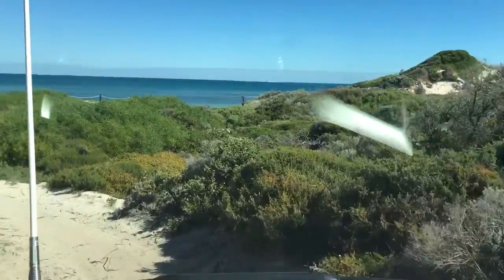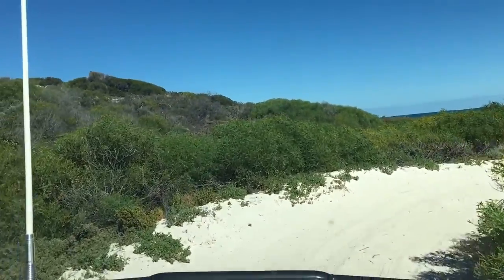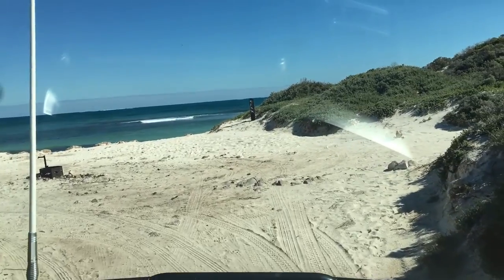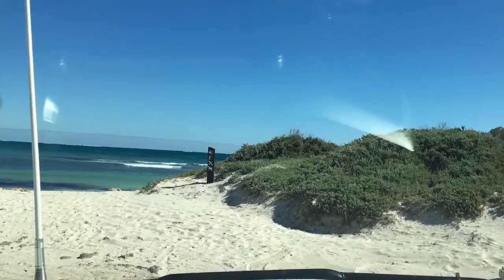This one has sand and limestone on the bottom, so if you want to put a tent up, you might need a pick or a drill just to get into the ground in here. It's pretty bad. They all do have those little fireplaces too.